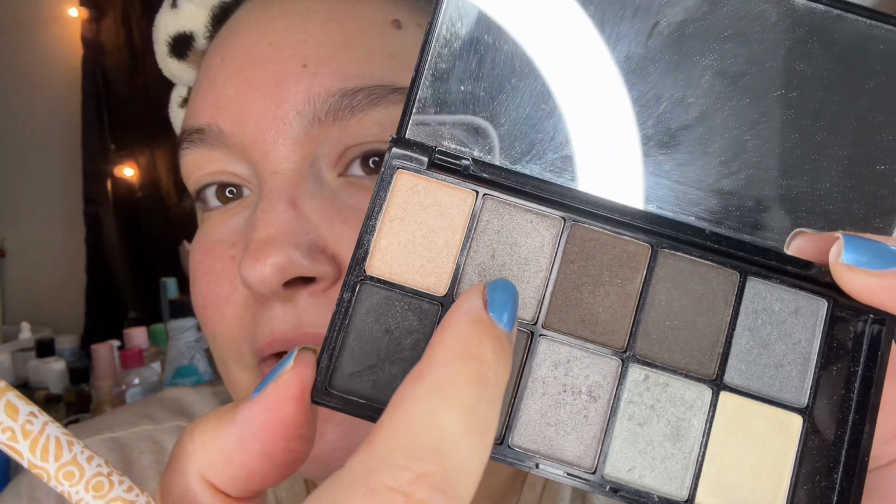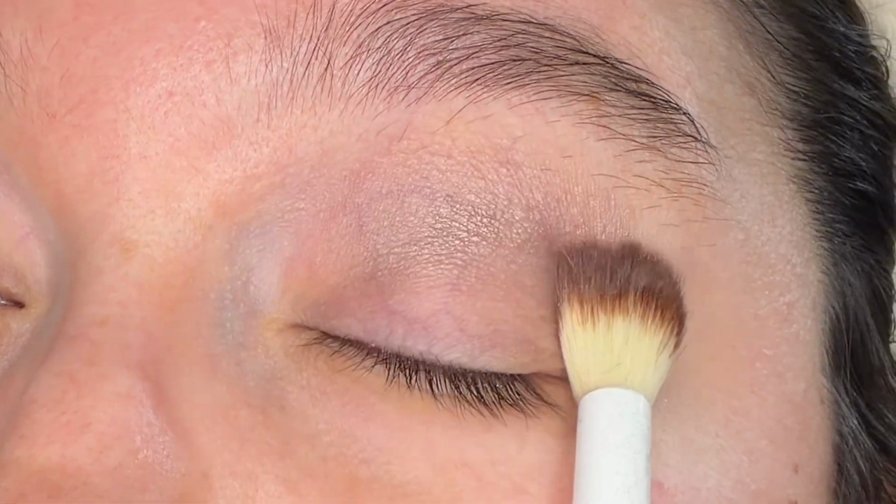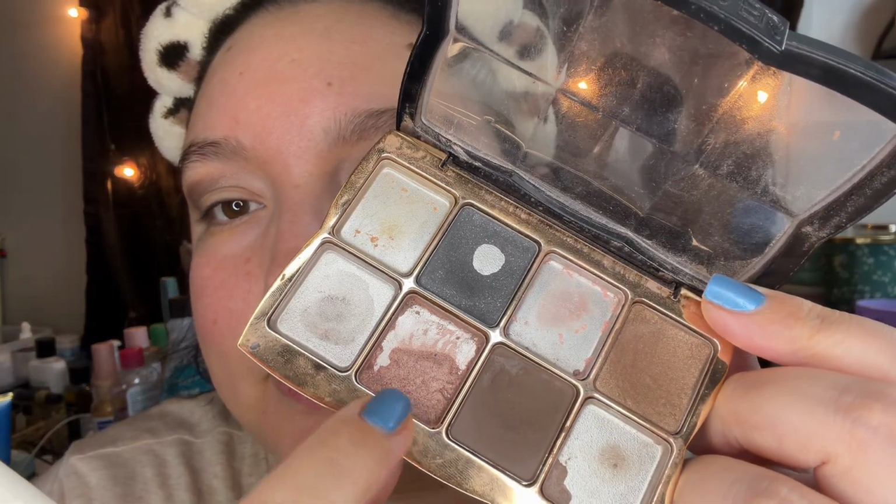Welcome to day number 7. So we're going to be taking this gray shade here and we're going to be applying that to the crease. We're going to be taking my Flower Beauty palette. So today's look is going to be very simple. We are only going to be using 4 shades today. So going in with my Flower Beauty palette, I'm going to be taking this pink shade here. And I'm going to be applying this color to the lids.